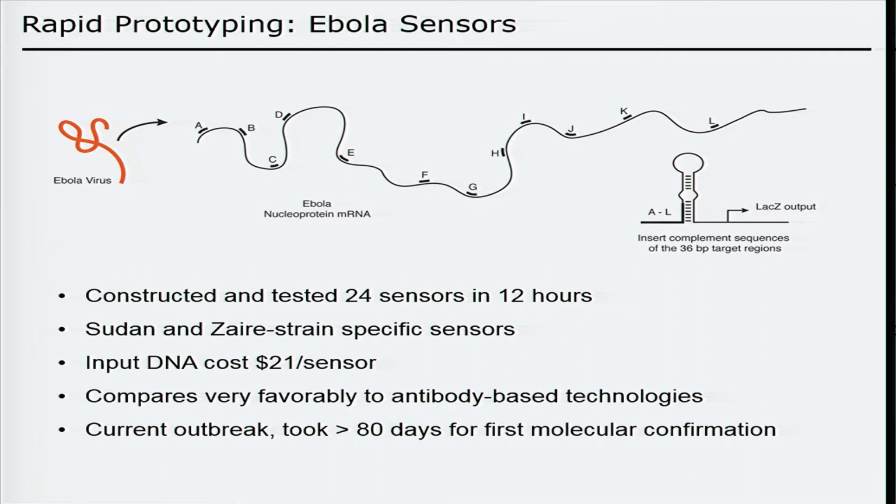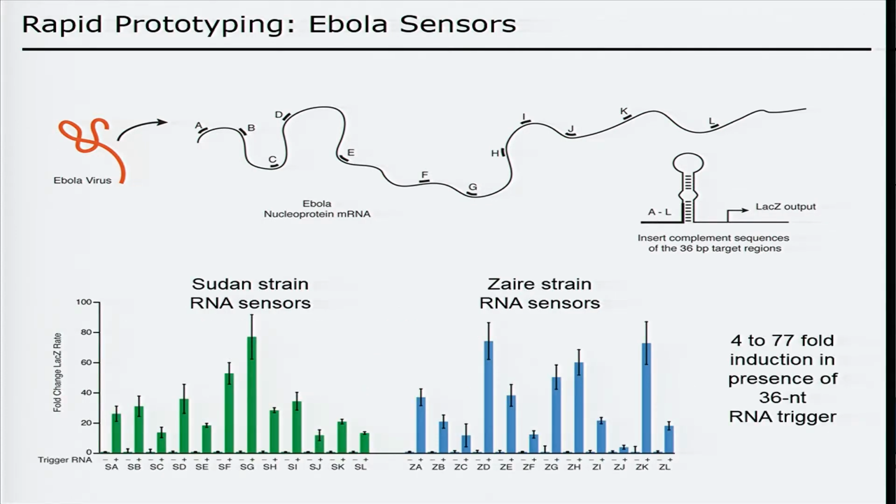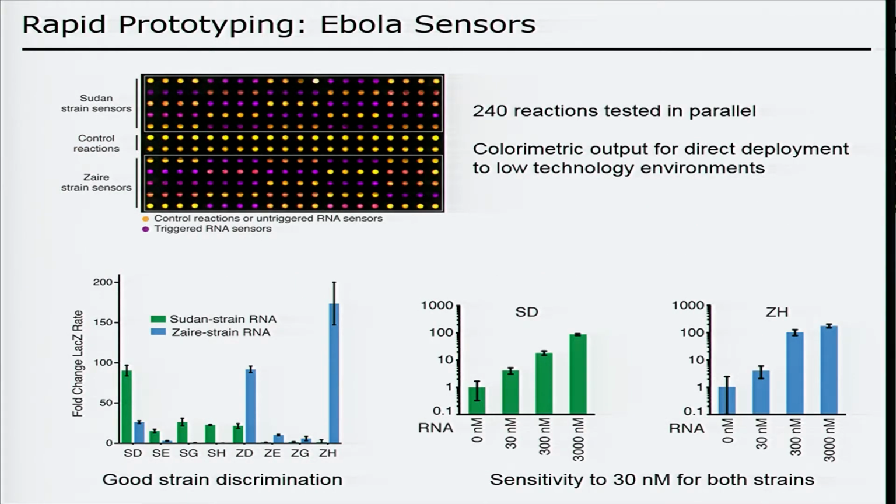So Keith and Alex, in under 12 hours, developed 24 sensors to detect different aspects of molecules produced by Ebola. They did it with only about $20 worth of material. So 12 hours compared to, say, the 80 days that it took to develop the antibody-based test, which itself cost thousands of dollars to develop. And it worked brilliantly. They could get a very large readout in 25 to 30 minutes with these paper-based sensors. Each sensor costs anywhere from 4 cents to 65 cents to make. Incredibly cheap, can be stored at room temperature. These sensors could discriminate the Sudan and the Zaire strains. So you could use it both as a diagnostic, but also to understand where things are happening.